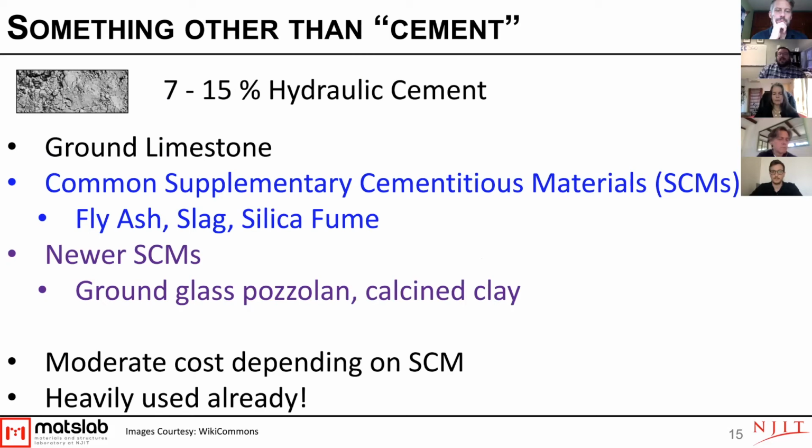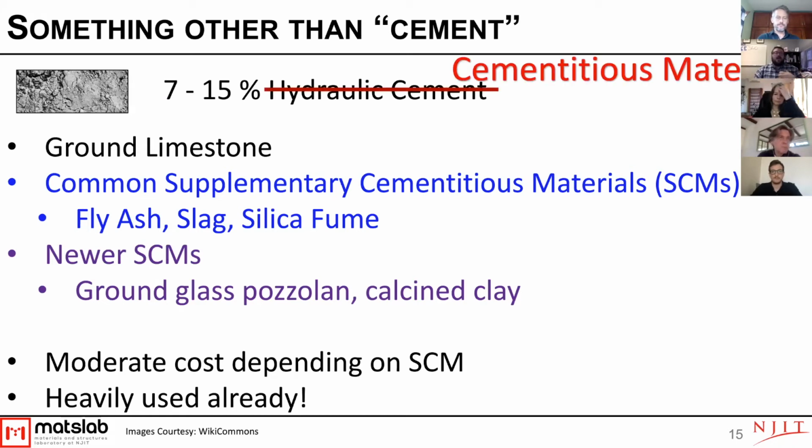So let's look at something other than cement. If we, instead of looking at our cement content as just hydraulic cement, think of it as cementitious materials, we can start to look at other materials that don't behave on their own like a hydraulic cement, but help to boost and support what a hydraulic cement does. So these are materials that we commonly refer to as supplementary cementitious materials, and they work very closely with the Portland cement to create actually usually an improved product.